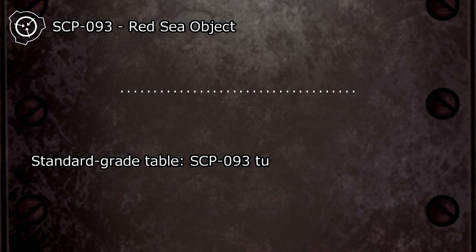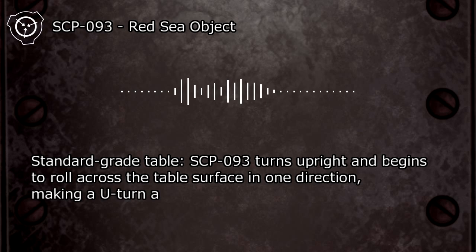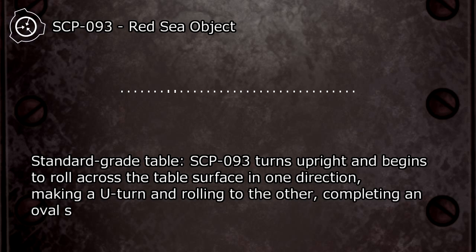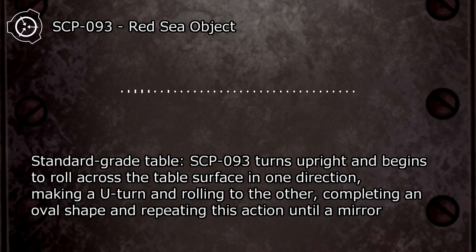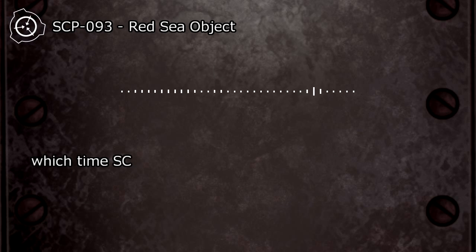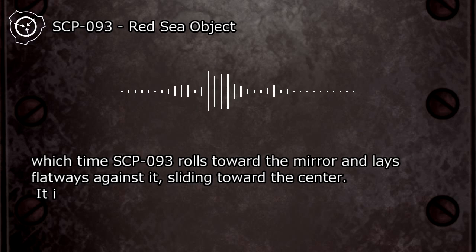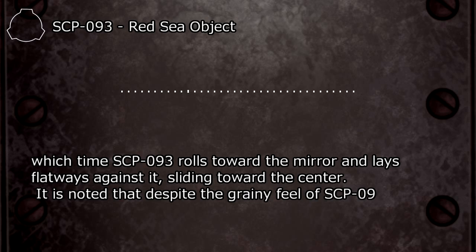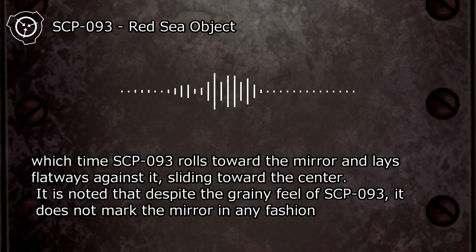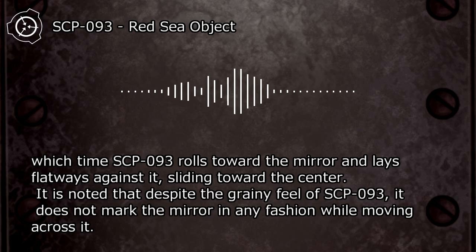Standard grade table. SCP-093 turns upright and begins to roll across the table surface in one direction, making a U-turn and rolling to the other, completing an oval shape and repeating this action until a mirror is brought into vicinity of it, at which time SCP-093 rolls toward the mirror and lays flat against it, sliding toward the center. It is noted that despite the grainy feel of SCP-093, it does not mark the mirror in any fashion while moving across it.